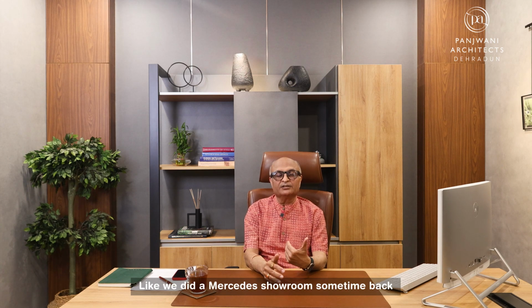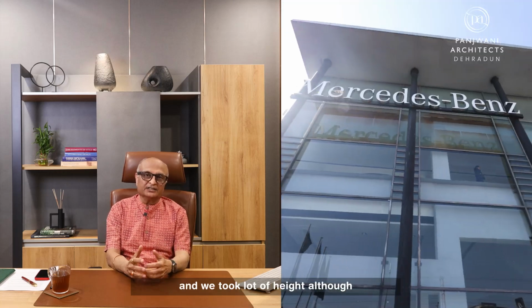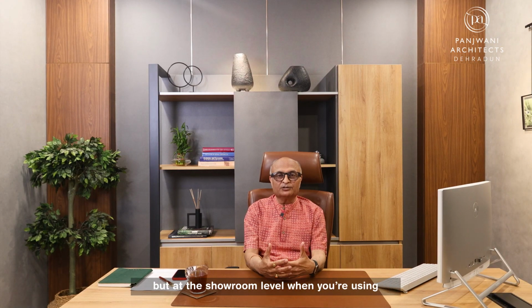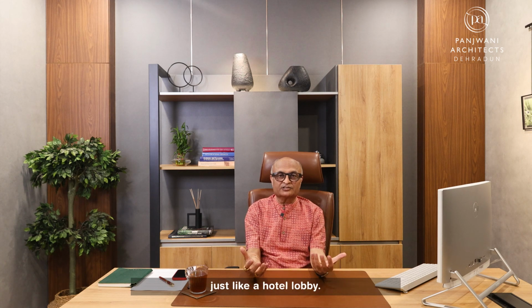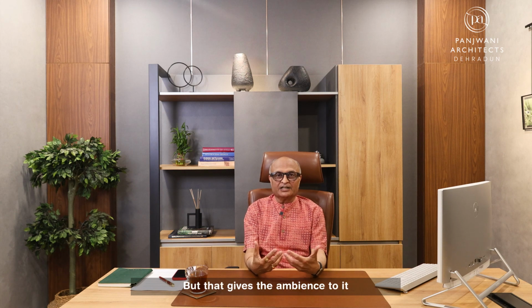So we did a Mercedes showroom some time back, and there we took a lot of height, although we utilized the FAR in other areas, but at the showroom level, because when you are going to buy a Mercedes car, you look at a grandeur that has to be there. To create that, we created a double height space at the entrance, just like maybe you can say a hotel lobby, but that gives that ambience to it.